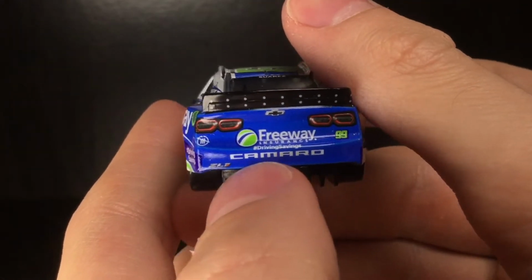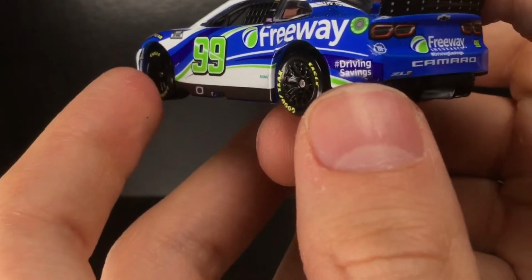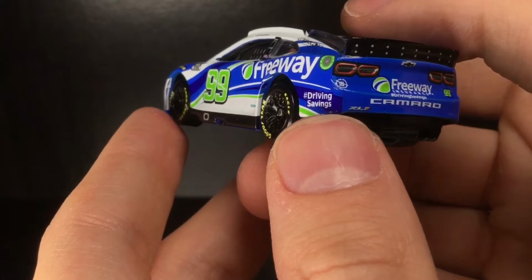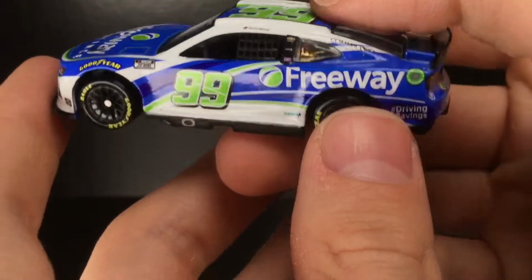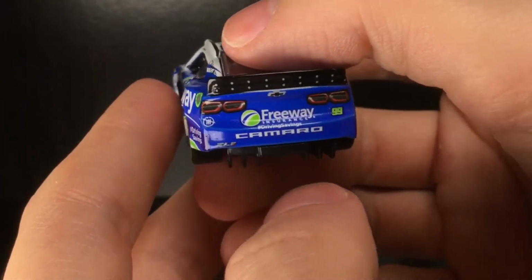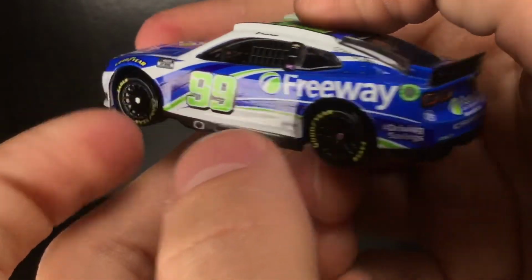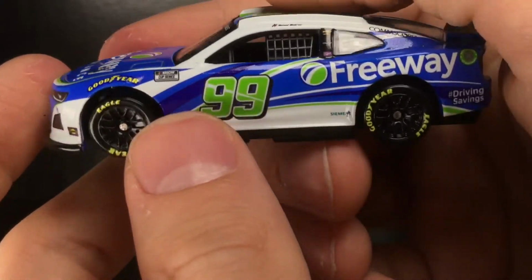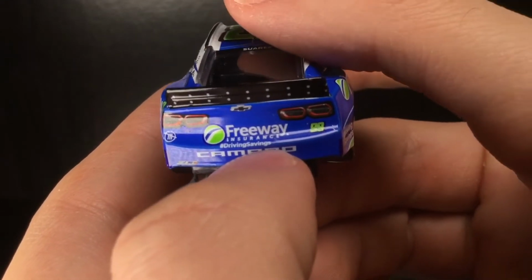Go to the back end of the car. It's a pretty shade of blue. It really is. Nice medium tone blue. It's a lot darker and, I would say, a higher opacity on camera, but off camera it's a little bit lighter, if you will. Not transparent, but it just looks a little bit lighter. Because you can see a darker stripe right here. It's a lot harder to notice that on camera than it is off camera. Got Freeway Insurance Driving Savings.